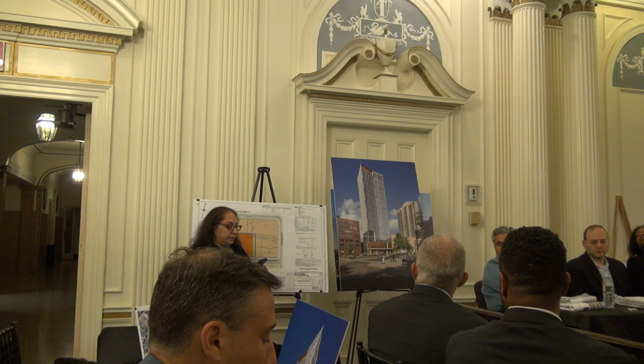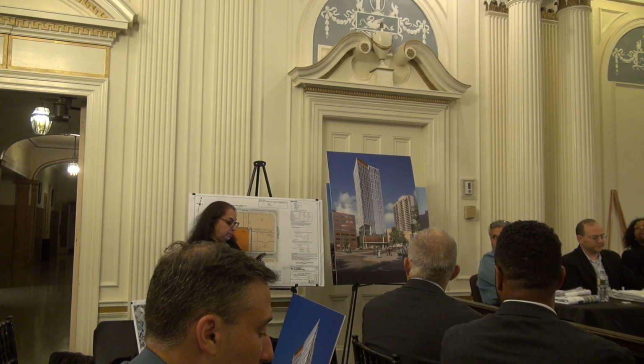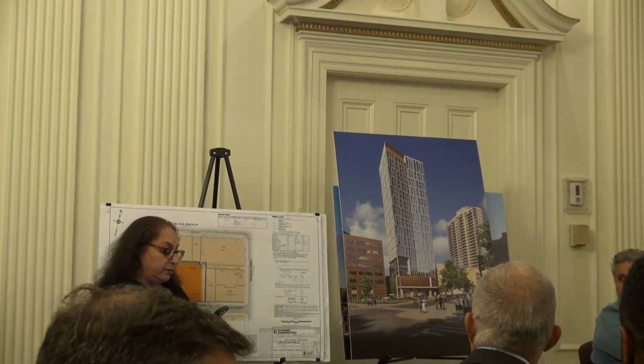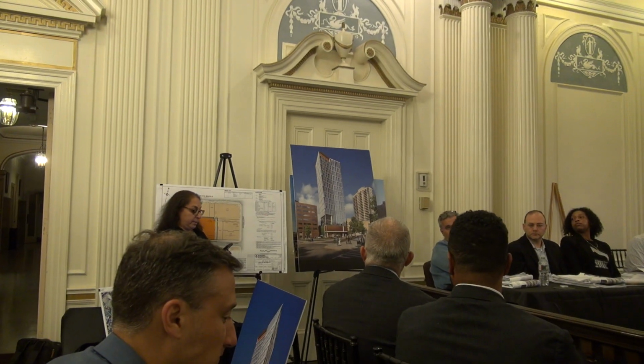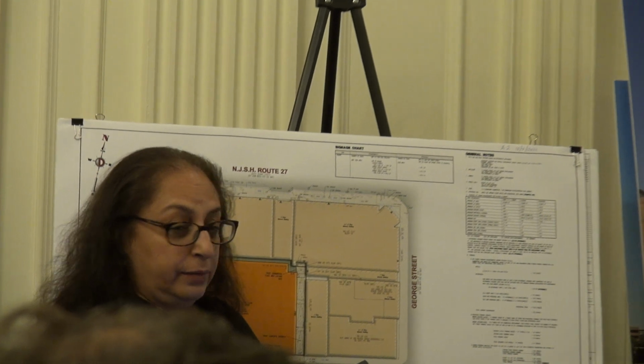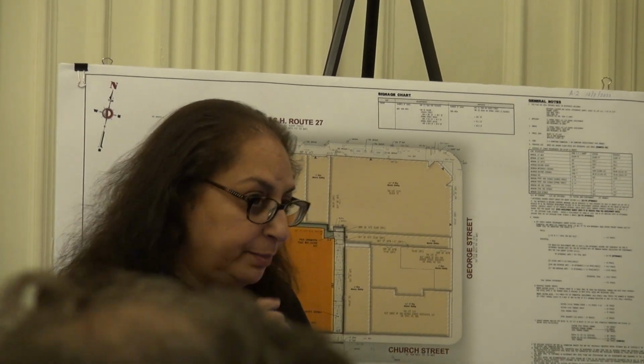With the overflow into the Spring Street garage, will there be parking spot assignments for Spring Street residents? This is for the architect, please, I think.